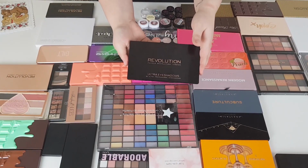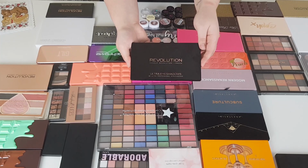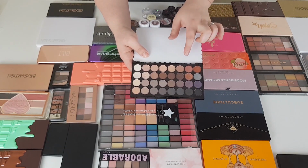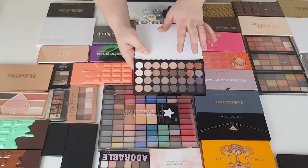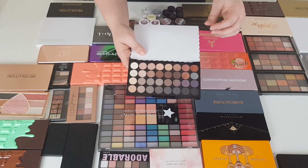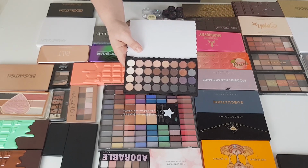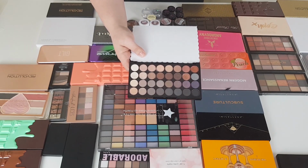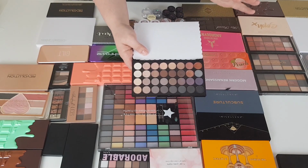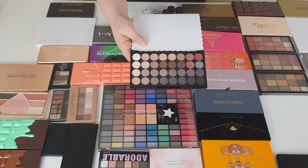The next palette that I'm going to be talking to you about is another Makeup Revolution palette, and this is the Affirmation palette. I don't really like this palette. I don't really like the Makeup Revolution palettes that have the circular pans in them. I don't think the eyeshadows are as strong as the rectangle pans in their eyeshadow palettes. They're okay, but now that I've discovered better palettes in Makeup Revolution, I don't really want to be keeping this one, and I think someone else can make better use out of it, so I'm going to be getting rid of this one.